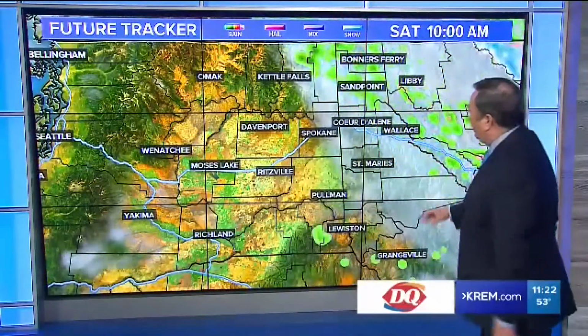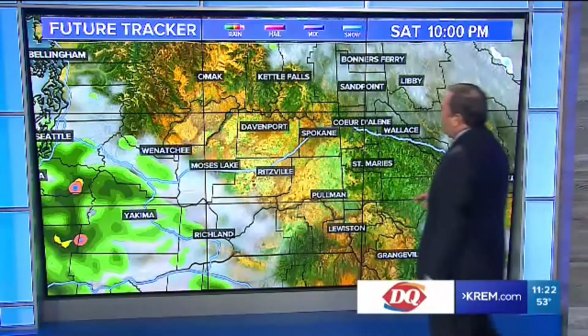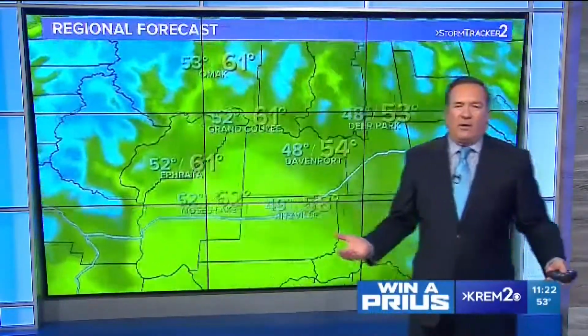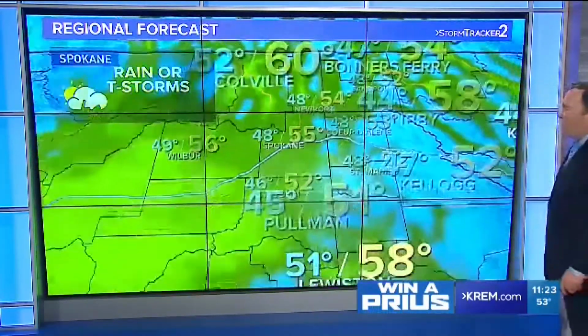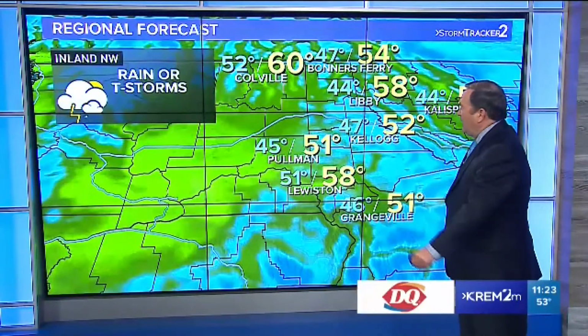And then it appears that Saturday will be mostly dry into 10 o'clock Saturday night before the next weather system moves in just in time for Sunday. But again, Saturday, remember, that's our Lilac Parade, our Armed Forces Torchlight Parade. So daytime highs, as I mentioned, will be much cooler than average. High of only 55 in Spokane, 54 in Newport. Sandpoint with a high of 52 degrees, 51 in Pullman. And again, it's another damp, wet day. We'll look for a high of 60 in Colville.